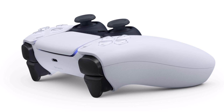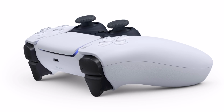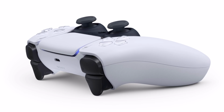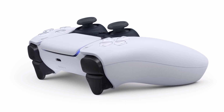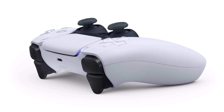But the features that they're implementing, such as, I think they're calling it a create button, not a share button, to me sounds extremely interesting because we know how innovative the share button was, and apparently Sony decided to take it a step further and try to come up with something that goes even beyond that, which is awesome.